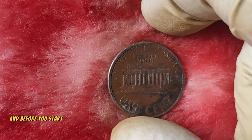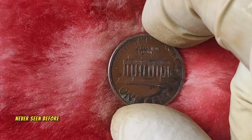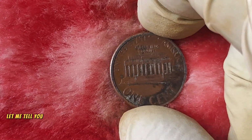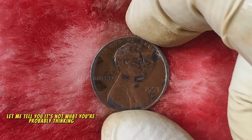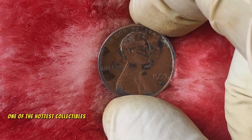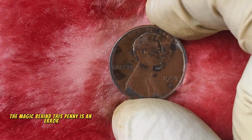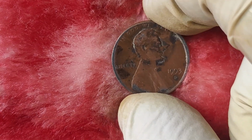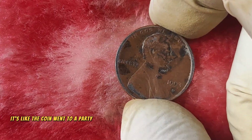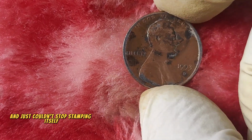And before you start thinking, "Oh, this must be some super rare, never seen before era coin," let me tell you, it's not what you're probably thinking. This is actually a coin with a minting error that makes it one of the hottest collectibles on the market. The magic behind this penny is an error known as a double die obverse. It's like the coin went to a party, had too much to drink, and just couldn't stop stamping itself.